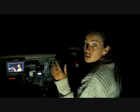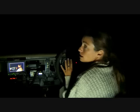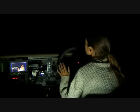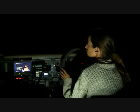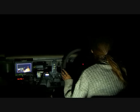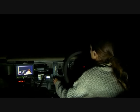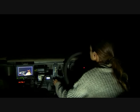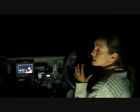Let's just sit and listen to what's happening out in the darkness. You'll be able to hear the buffalo as well. Let's just look out into the darkness and see what we can see. You can hear the buffalo calling. There you hear that sort of mooing sound that we can hear.